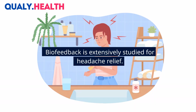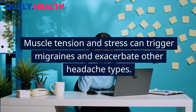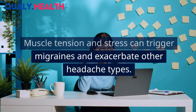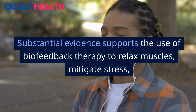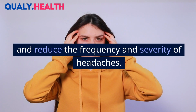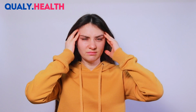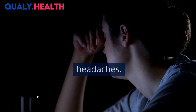Headaches. Biofeedback is extensively studied for headache relief. Muscle tension and stress can trigger migraines and exacerbate other headache types. Substantial evidence supports the use of biofeedback therapy to relax muscles, mitigate stress, and reduce the frequency and severity of headaches. Combining biofeedback with medications enhances its efficacy for headaches.